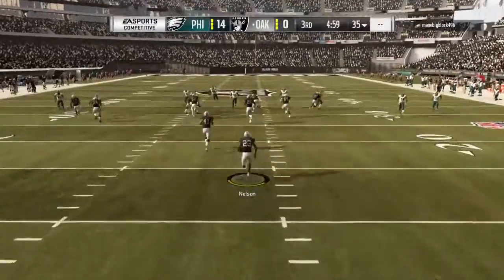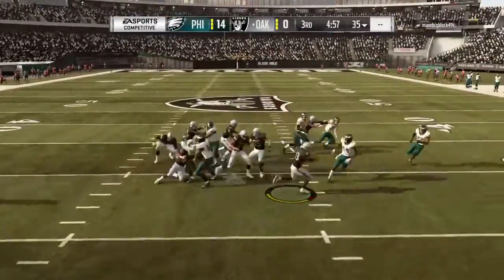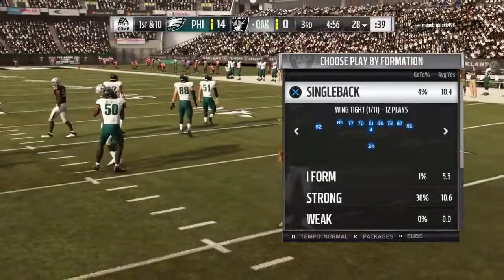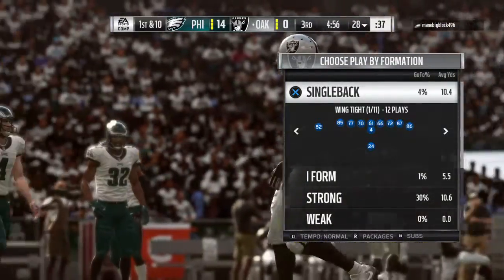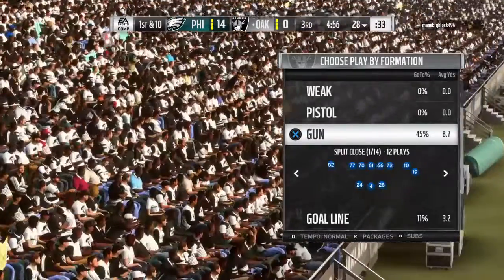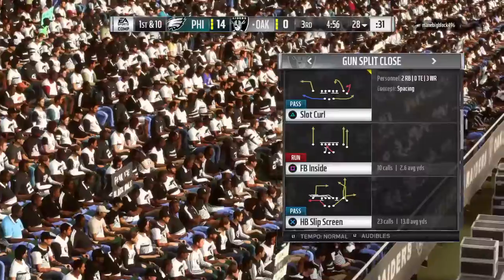Here comes Nelson. And he's up across the 25 and down at the 28-yard line. Out comes the Raiders offense. They'll go on offense first to start quarter number 3. They come out here with a 0 on the scoreboard.